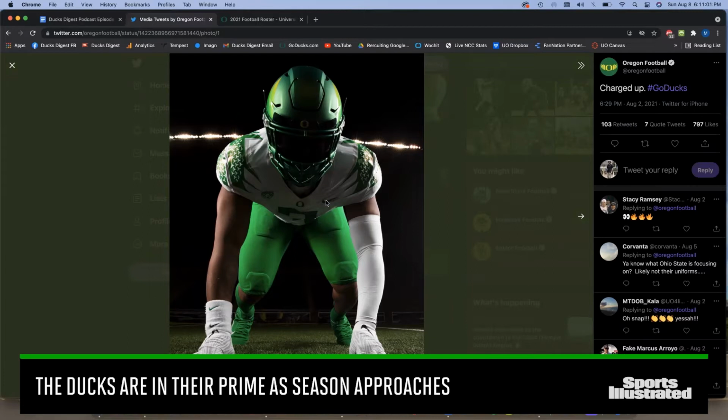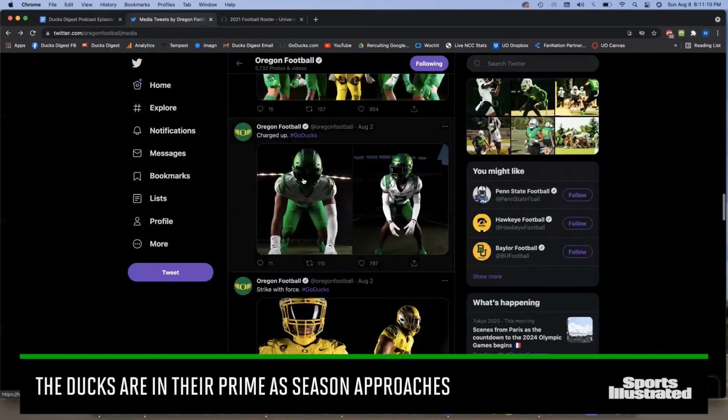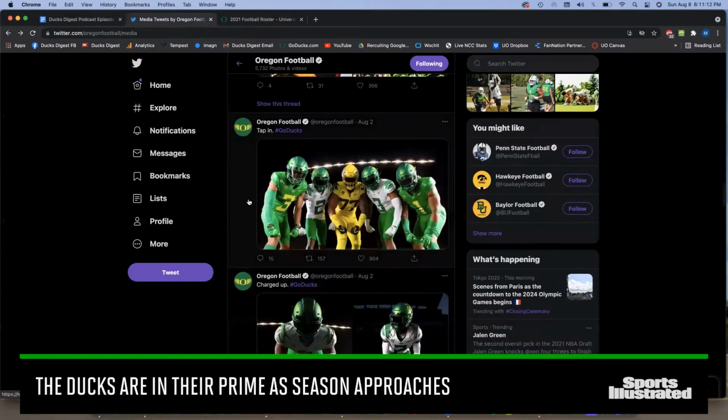But you just know that they're going to have something crazy for a big game. I'm not going to promise anything, but I'd be absolutely shocked if they went with one of these uniforms that we're seeing now for the Ohio State game, just given the hype going into that matchup. Oh yeah, oh yeah.